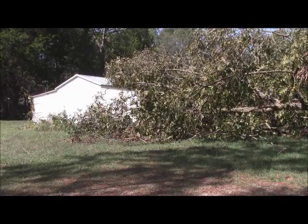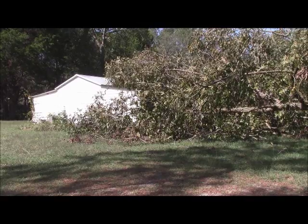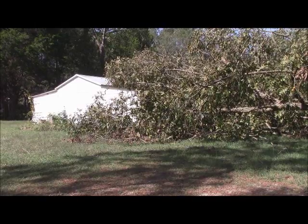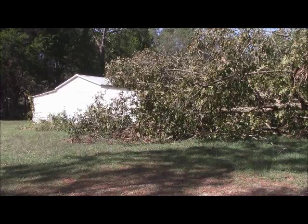Well, here is my tree and work area revealed. When Matthew came through here, the eye of the storm passed almost directly over the top of the house, apparently. And we had about 55 mile an hour winds and 7 inches of rain. So my soils are still wet and soggy underneath the grass.